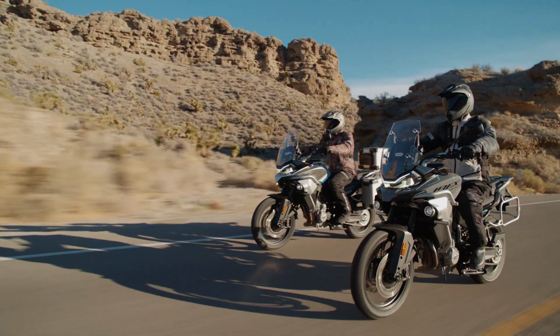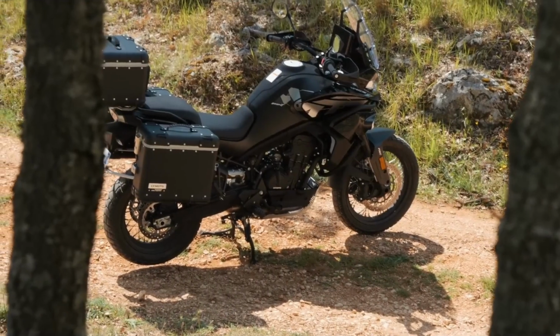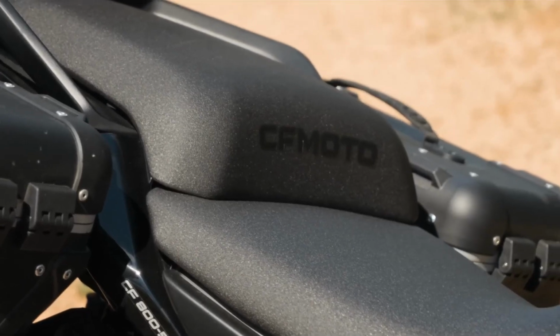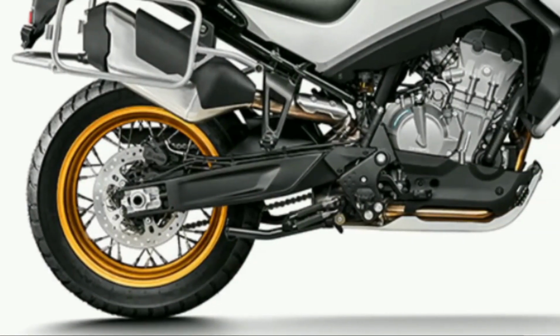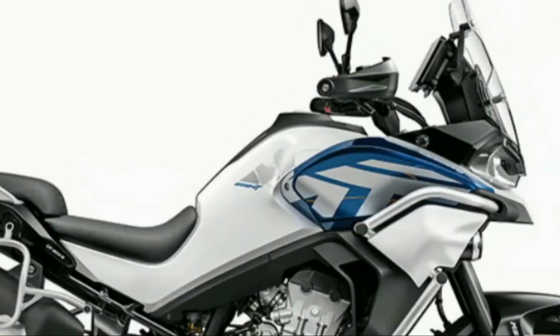The new CFMOTO 800MT Explore Edition features a traction control system, a feature not available on the 800MT Sport and Touring versions, as well as switchable rear ABS with off-road and all-terrain rider modes and other electronic upgrades for the new 8.0. It also has a dashboard and rear radar sensor.